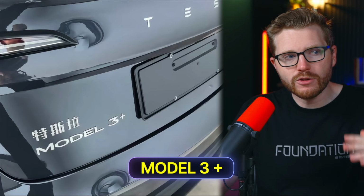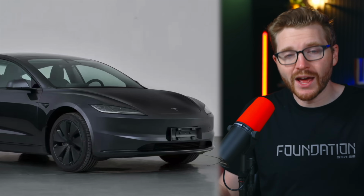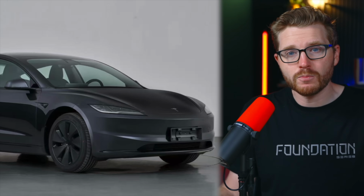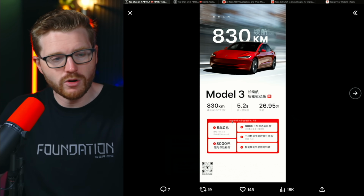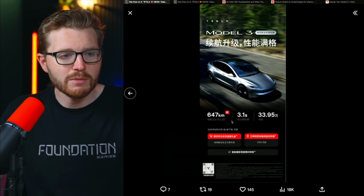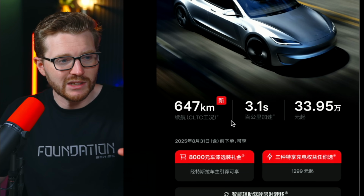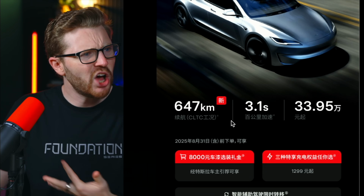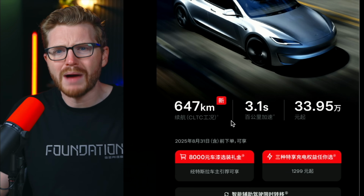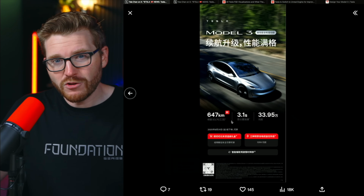This was the longest range, not just Model 3, but the longest range Tesla the company has ever produced. And I'll show you here some promotional images of the Model 3 Plus over in China. There's some new marketing materials, and there, of course, is the range. 647 kilometers of range. And when you start to do some quick conversions, you might be going, wait a second, that's a ton of range. It's like over 500 miles of range, which is great, but hold on a second. There's a little bit of a catch.